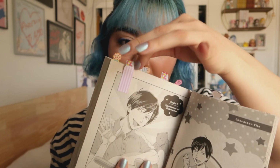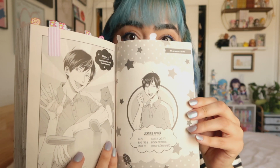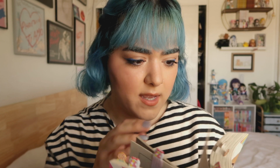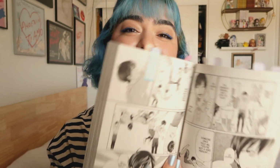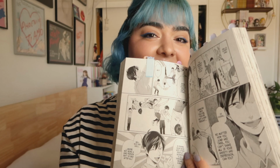I also did use some of the character information tabs since there's profiles for every character, which is very useful. So yeah, I did mark those as well within the story. I also used one of the sad tabs, not because it was sad, but because he put so much effort in and then his efforts went completely unnoticed.